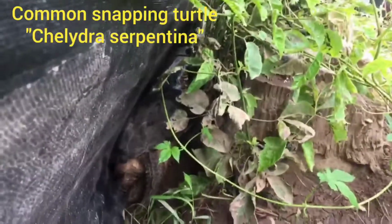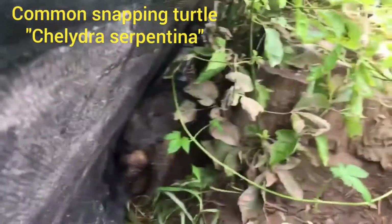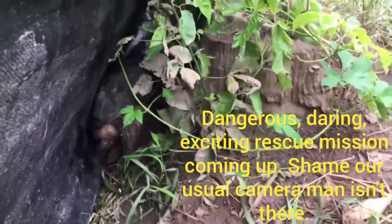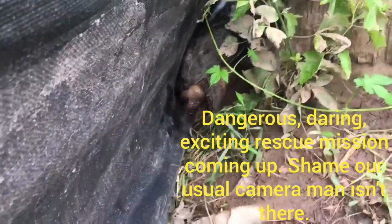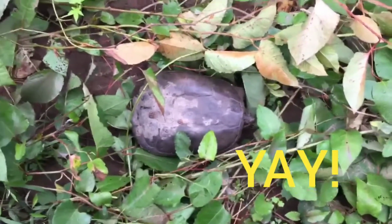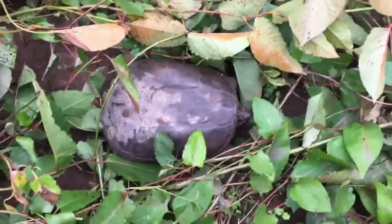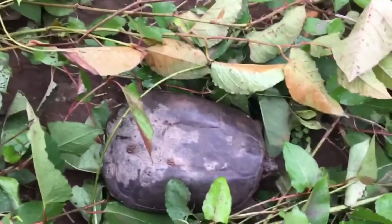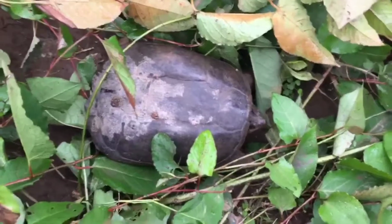We've got a snapping turtle here that is stuck in between a tree stump and the fence. And I can already tell this is going to be fun trying to get this out of here. But I can't do it while recording, so I'll let you know how it goes. Successful turtle removal. I was right. She was not very happy, but it actually wasn't that hard, so that was nice. She's still trying to bite me, but that's okay. She's safe now, and we'll make her way to the creek.